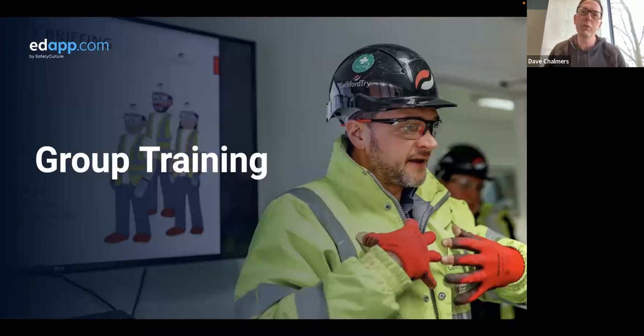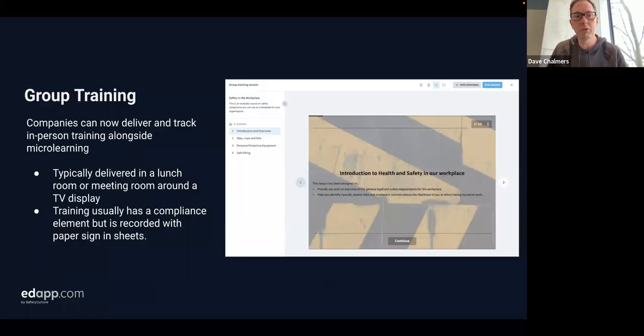Effectively, group training allows you to deliver and track your training all within EdApp and alongside the microlearning. This is to basically replace the training that's typically delivered, maybe in a meeting room or a lunchroom, around a TV or a computer, or PowerPoint. And that training usually tends to have some form of compliance. So you have to make sure that those that have attended it are recorded as having seen it. And so this is where the genesis for the feature that we call group training came from.